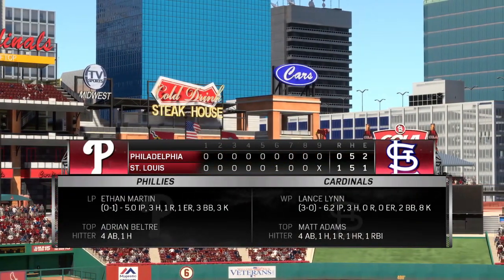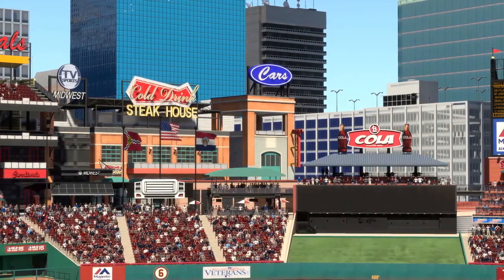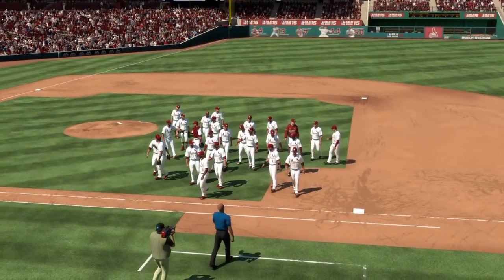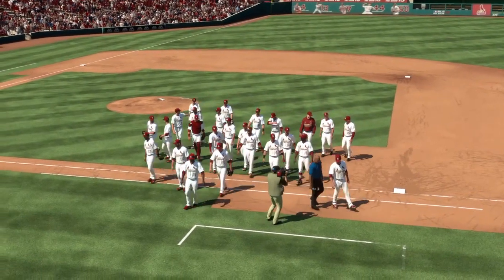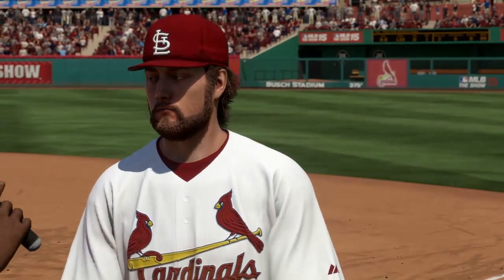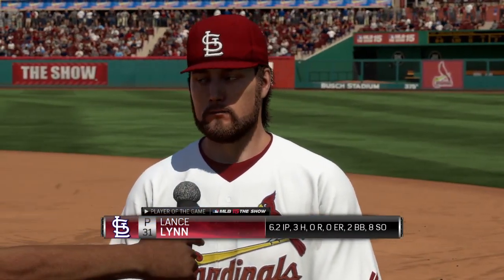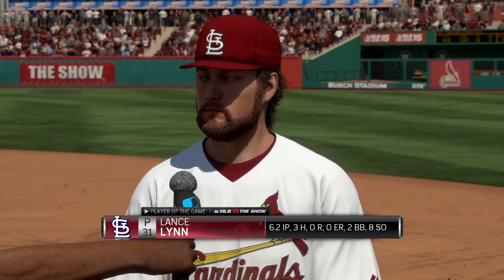And he picks up his third win of the season. Ethan Martin went 5 innings, struck out 3, he walked 3. But he only gave up 1 run. The Phillies bullpen did well, but the Phillies were unable to get any runs across the board. Lance Lynn is the player of the game. The Cardinals win it by the score of 1-0.